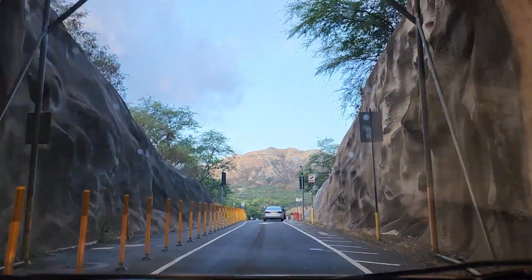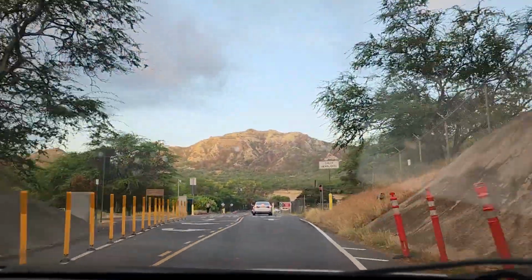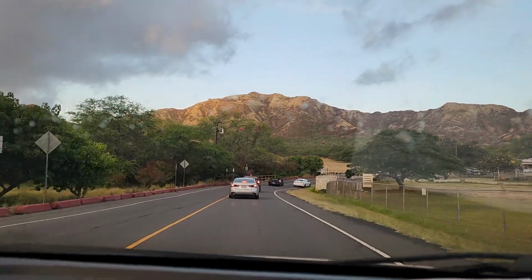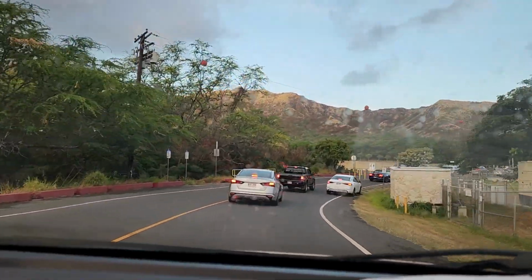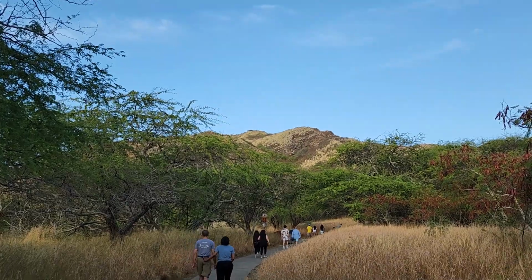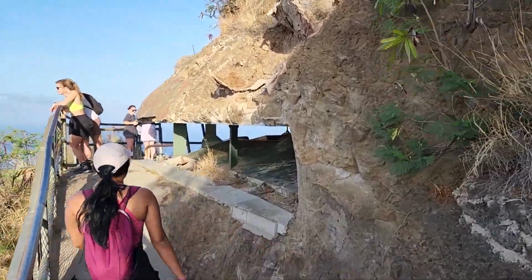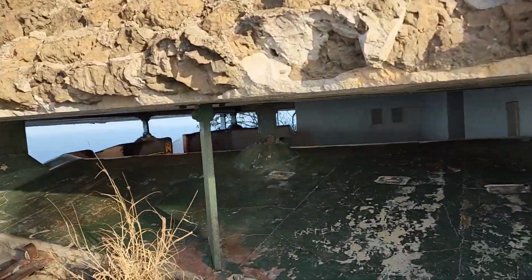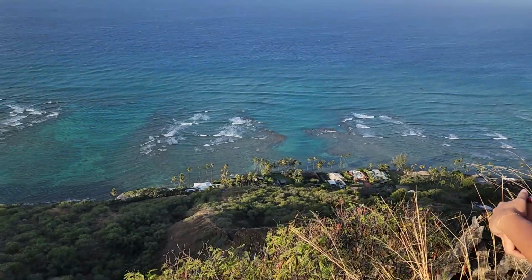We are entering the crater of Diamond Head. Is it Diamond Head? What is it? That's it. Diamond Head Crater. Entering the crater of Diamond Head Crater. Here we are hiking to the top, and we're about 10 meters in and already exhausted. Looks like a World War II bunker. Wow.